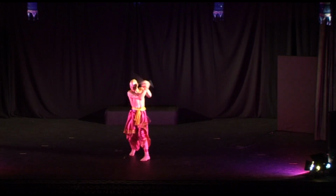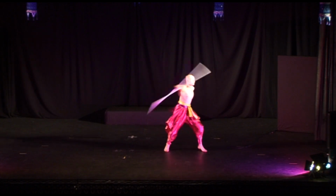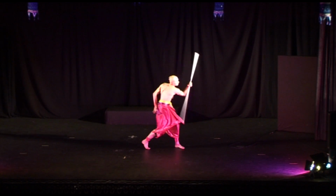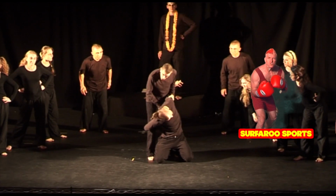Then you have this martial artist from Estonia. He swings swords and a stick. Wow, sounds amazing. It is. It's impressive. Yeah. He performs the style of martial arts from South India called Kalaripayattu.